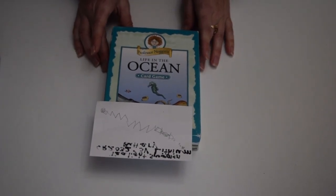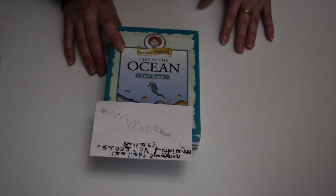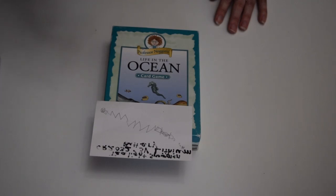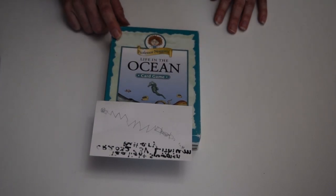And then we've got our everyday stuff that we always include in our morning basket. I always try to include something science related, and we are moving into an ocean study. So of course we pulled the Professor Noggins game from our local charter school. This is not quite what I was expecting. I was looking for something that talked about the salinity of ocean water, the geography of the ocean floor, that sort of thing. This is all animals, which I should have realized because it says life in the ocean. But we are still having fun with that anyway.